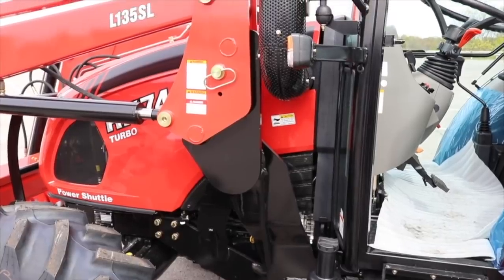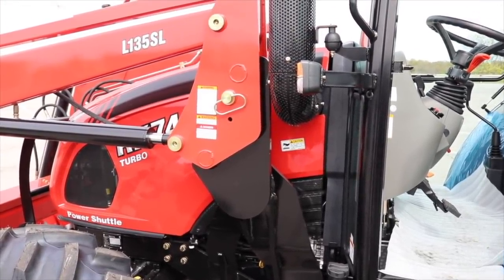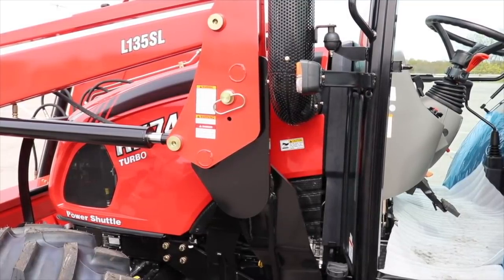This RK-74 does not have a diesel particulate filter. These Deutz engines run a little bit hotter somehow, and they don't have to have the DPF filter, which I'm sure will make a lot of people happy. A lot of people complain about DPF. I mean, do I agree with it? No. But have I ever had any problems with them? No. But it is what it is.